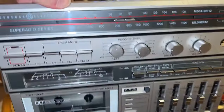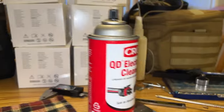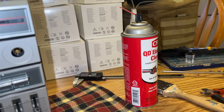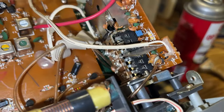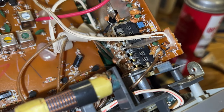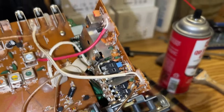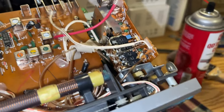All right, I just cleaned all the buttons and switches this thing has, with the CRC QD electronic cleaner. That leaves no residue, but it is fast drying, so you gotta work quick. And that brings me to my next point. This tuning capacitor here makes a lot of noise, like a dirty pot noise, but it's not. Being that this CRC stuff dries clear and doesn't leave a residue, I'm gonna spray it down and adjust the tuner, see if that clears it up. We'll see when I turn it back on.